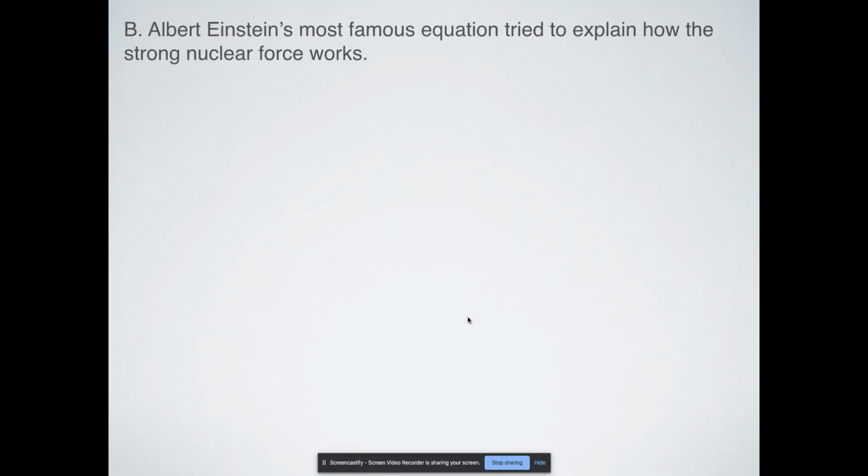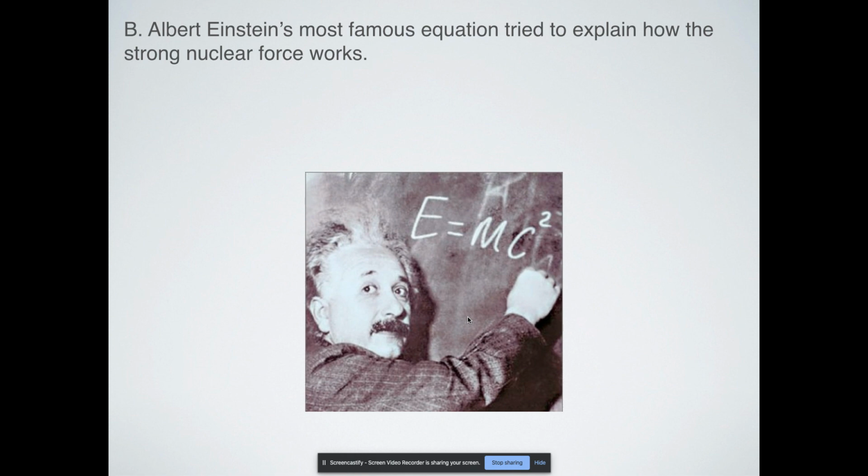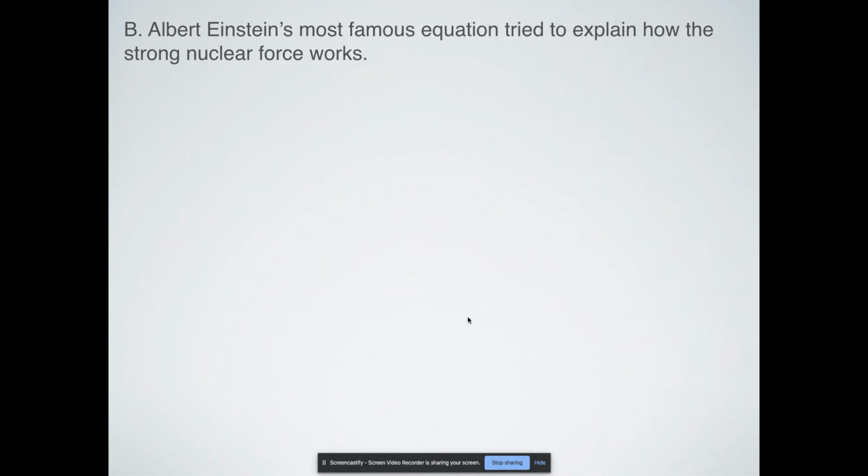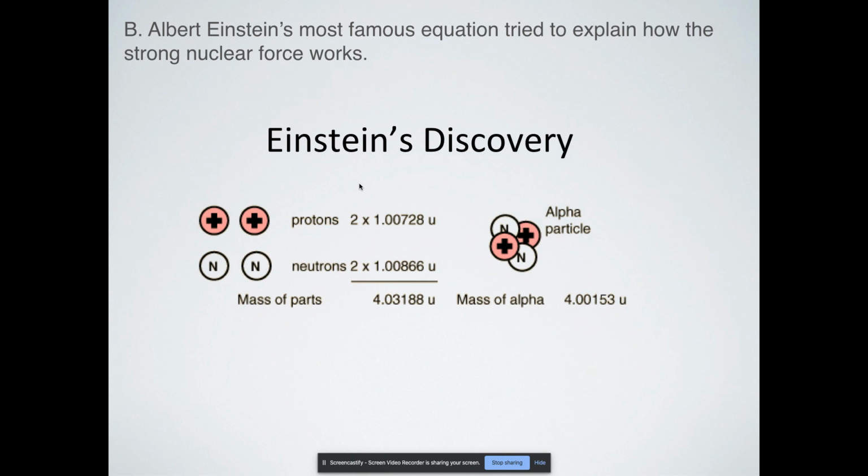Albert Einstein's most famous equation, right? Everybody knows it. E equals mc squared. E equals mc squared was a discovery that kind of applies to the strong nuclear force. So what was Einstein's discovery? Einstein's discovery was as follows.